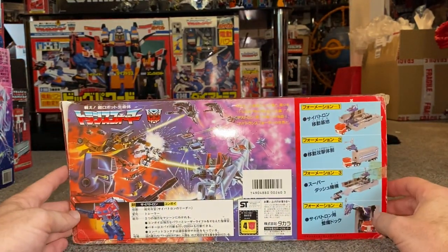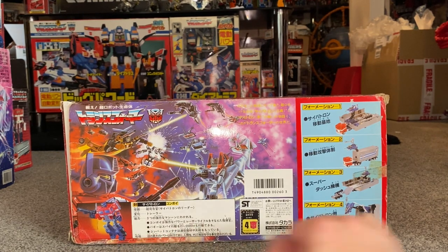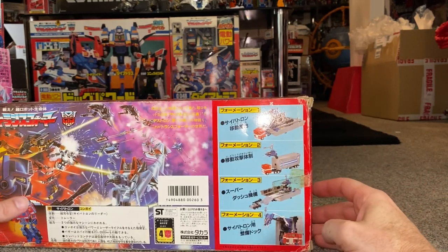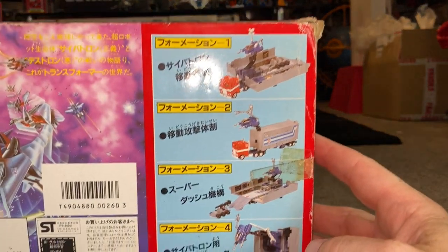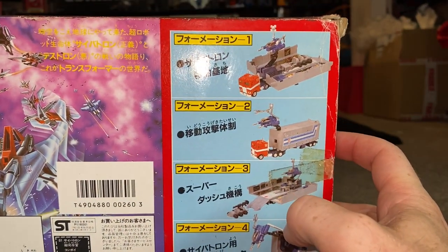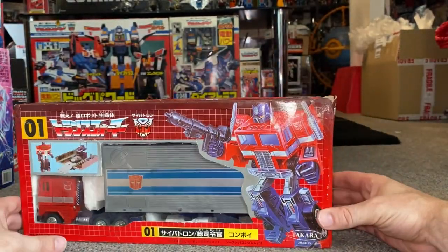On the back, we've got the battle scene again. We've got the tech specs, which look slightly different. We've also got the fact that on the back there, it's actually talking about how to, I suppose, use the trailer. The fact that it can be a repair bay, the fact that you can have that sticking out at the top while it's in truck mode. It's all interesting. It's all really good, to be fair.